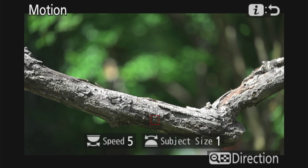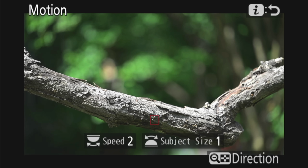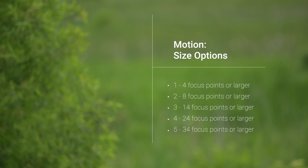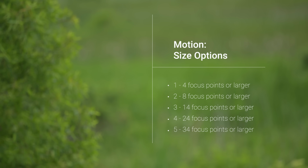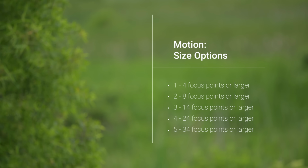Using the scroll wheels on the camera, you can set the speed and subject size values. Each one of these values can be set to a number between 1 and 5. I wasn't really sure what they meant, so I actually had to go consult the manual. For subject size, the number corresponds to the number of focus points that the object in motion is triggering. So select 1 to trigger a motion capture when 4 or more focus points are triggered, and select 5 if you want motion capture to only be triggered when 34 focus points or more are triggered.